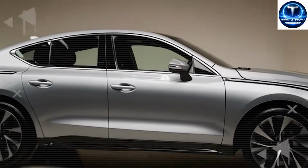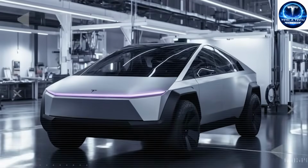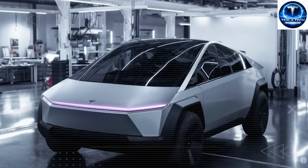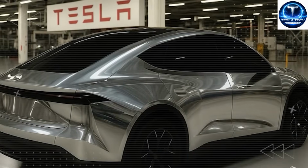Additionally, the Model 2 specifically targets emerging markets, with ambitious plans to sell 5 million units by 2028. This strategic focus prioritizes affordability in regions such as Asia and Africa, thereby reflecting Tesla's aspirations to revolutionize the global electric vehicle landscape.